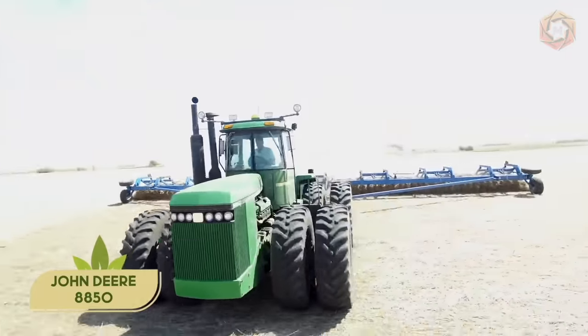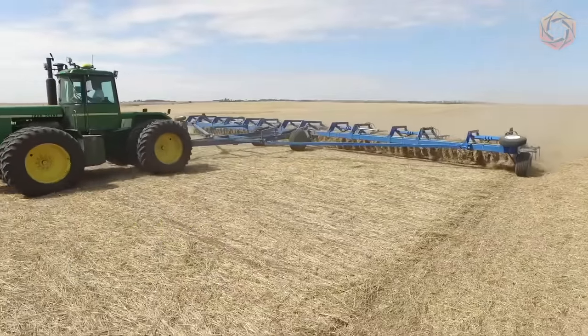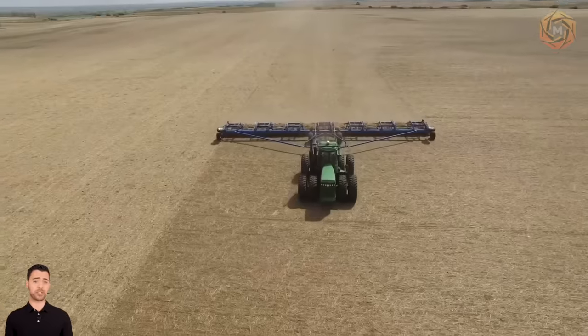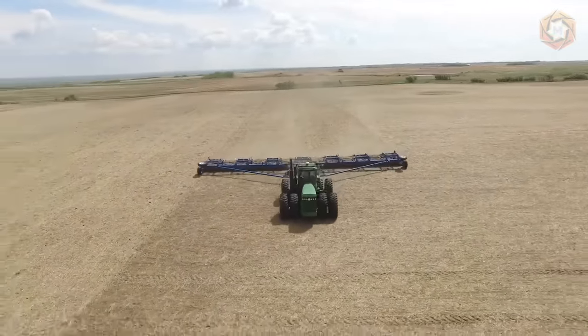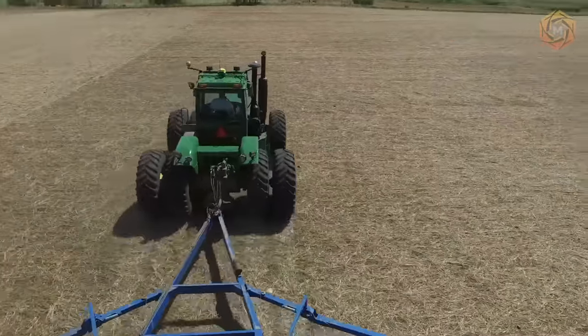Ready to see the largest and most powerful four-wheel drive tractor John Deere has ever produced? Please note, the 8850 has a completely unconventional engine design, an advanced power takeoff, and a three-point linkage with load and depth control. The tractor really impresses with its characteristics. You can see that the manufacturers have tried their best.